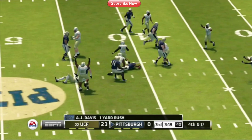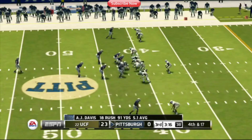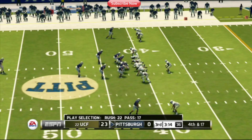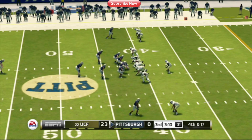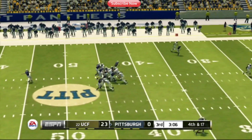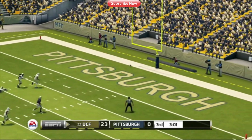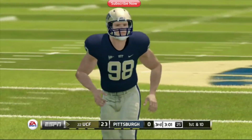He makes it to the 42-yard line. So the delayed handoff gets maybe a yard. That makes it fourth and long. Nixon back deep to return. And it goes into the end zone, down for a touchback.